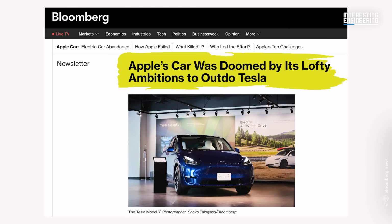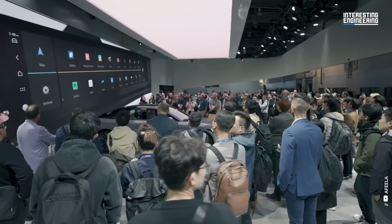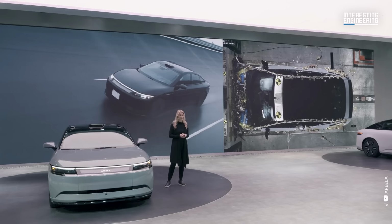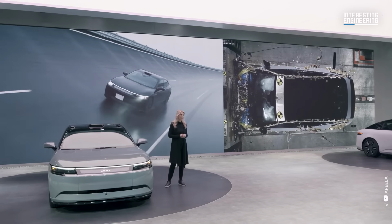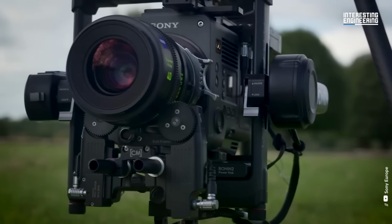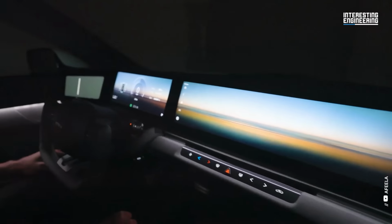While a lot of these projects appear to have been cancelled, some look to be making it to market, like the Sony and Honda collaboration, the Afeela 1, which had its pre-orders announced at CES 2025. This seems to make sense, as Sony is a massive manufacturer of sensors, cameras, and screens, among other technologies being utilised by many other brands and products around the world.